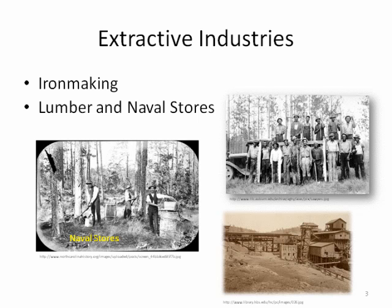So you see here on the illustration on the left, you see turpentiners or tappers of some sort taking the pine resin. To the right, in the upper right, you see a group of sawyers, and it's about 1925, working the piney woods for lumber. And then below that, you see a mine, either a coal mine or an iron ore mine, representing these extractive industries.